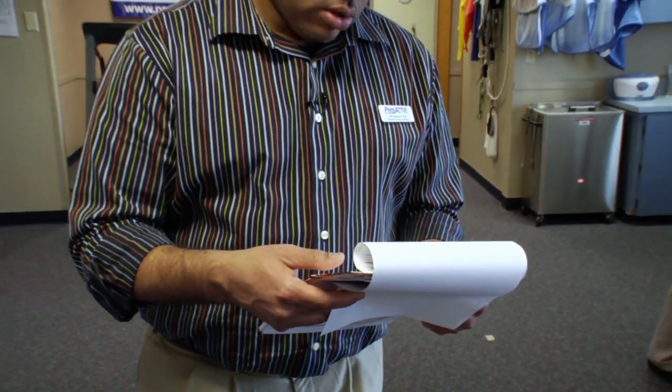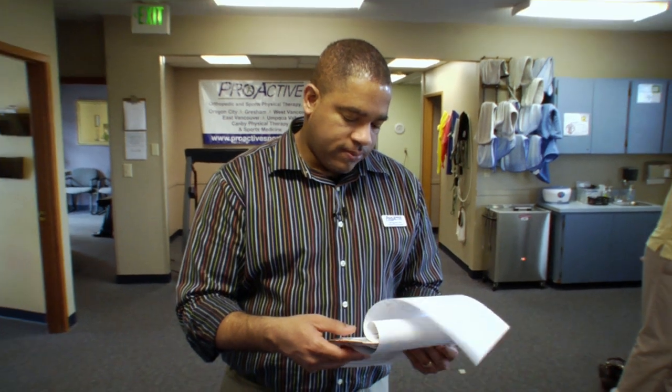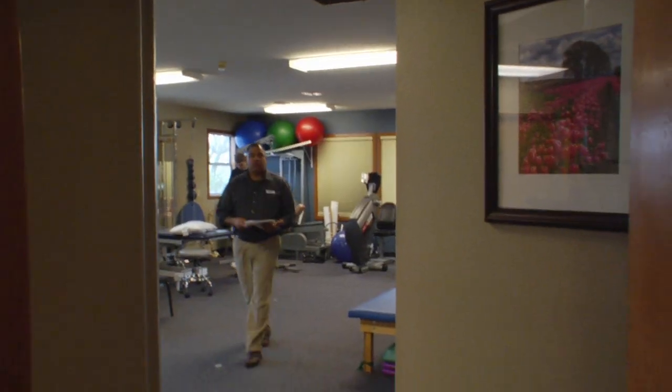My first patient of the afternoon is a young lady, Kelly. She's got low back pain, significant low back pain actually. So we've been doing a lot of work to just decrease her symptoms.